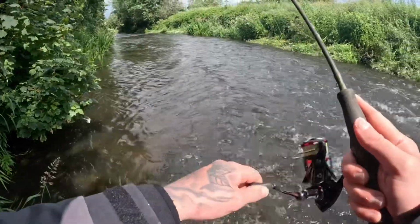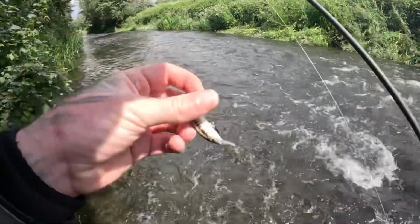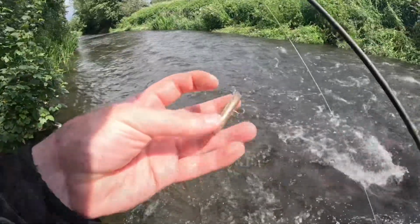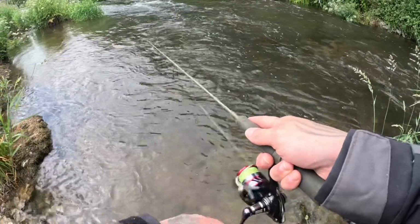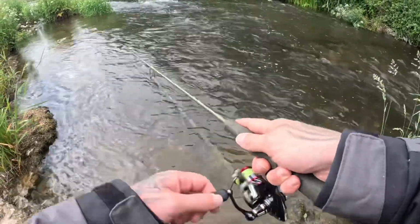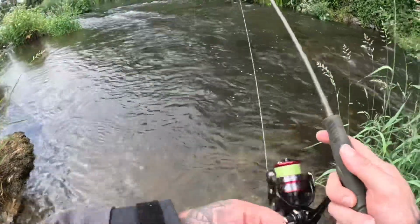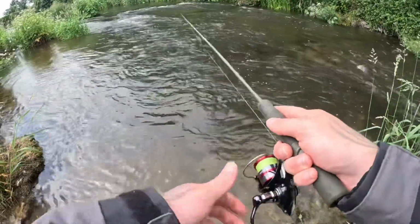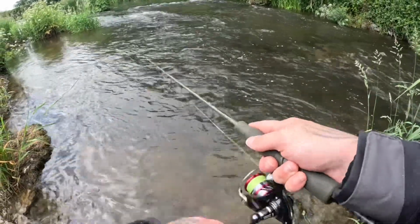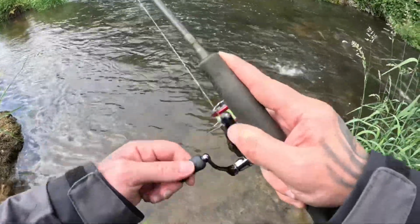Yeah, there's fish. Oh, he came off. Felt like a good one. Oh well. Oh, there's fish. Come on. We missed it. Missed it twice. Yeah, there we go. He didn't miss it that time.